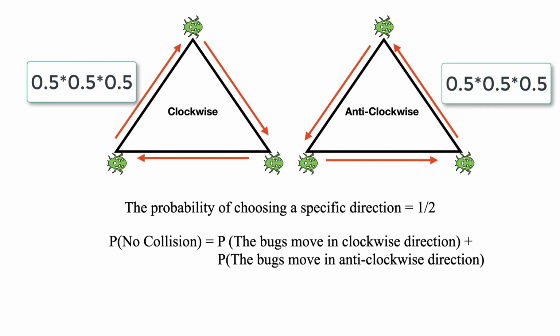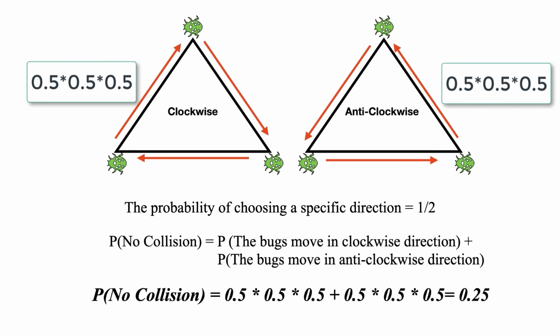Hence, probability of no collision equals 0.5 times 0.5 times 0.5 plus 0.5 times 0.5 times 0.5, which is equal to 0.25. Thus, the probability that the bugs won't collide into each other is 0.25 or 1 over 4, or 1/4.